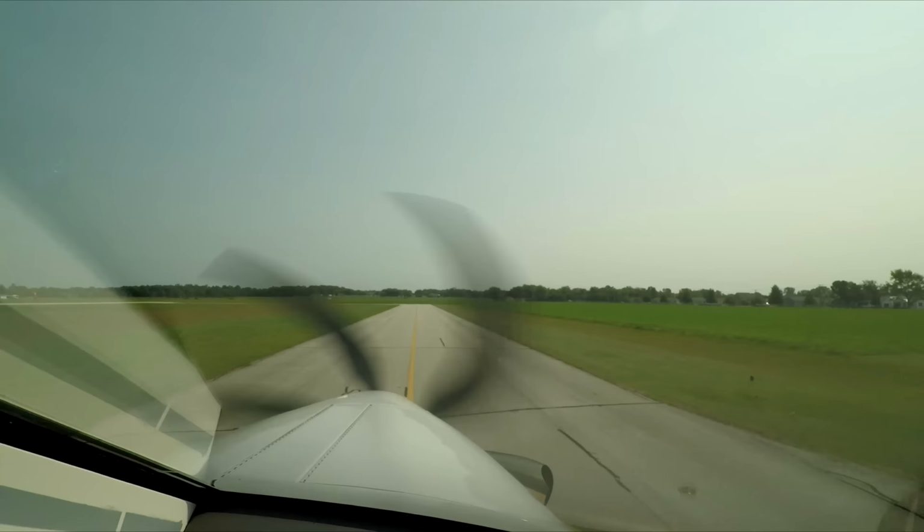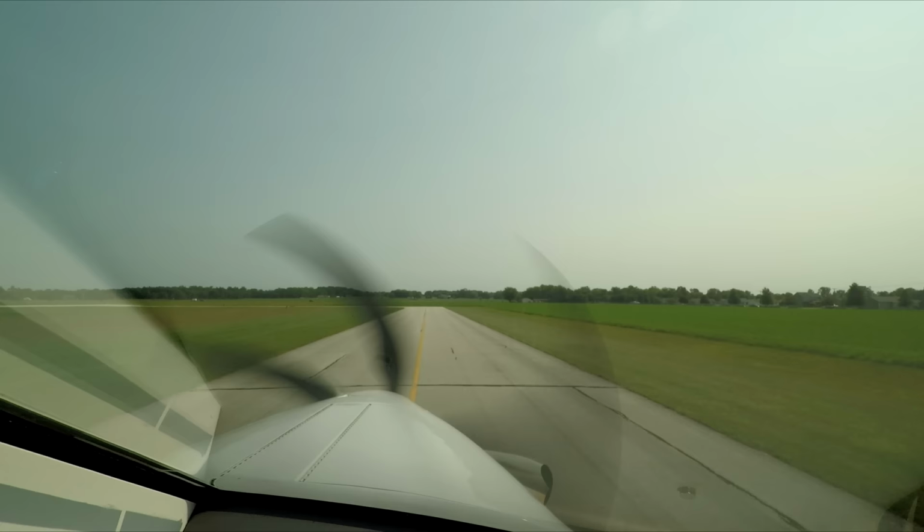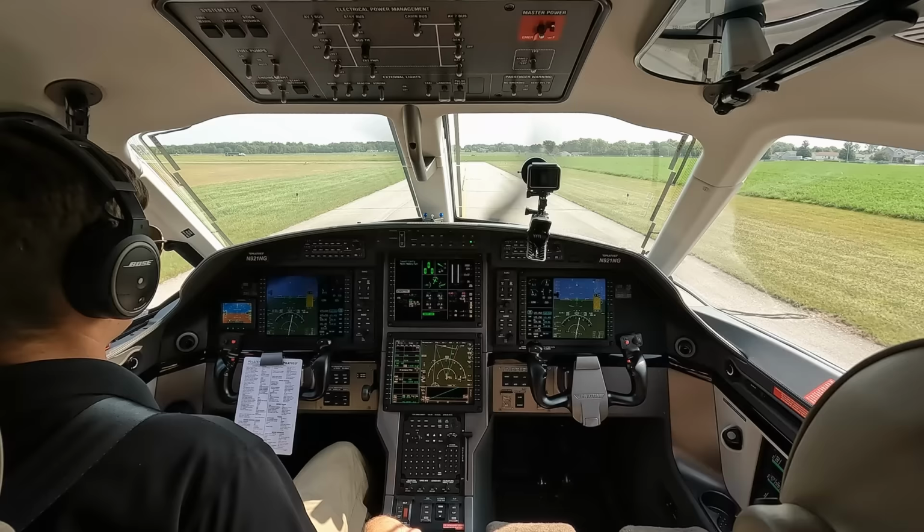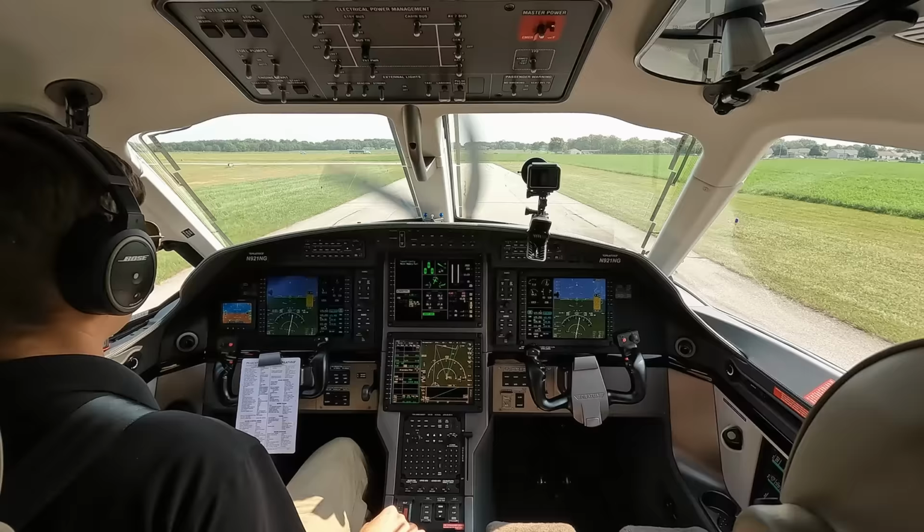Clarence, Pilatus 902, 1 November Golf, for number 1, ready for departure, runway 27 at Goshen. Pilatus 1 November Golf, roger, standby. Goshen traffic, Diamond 403 Alpha Tango's taxiing their runway 27, Goshen.